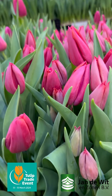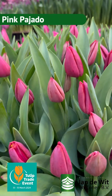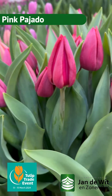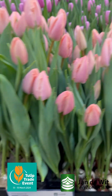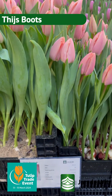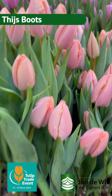Pink Payado. It's also a new pink one. Week 47, so that's not such an early one. Besides that we got one of the most popular colors demanded from Eastern Europe, which is the soft pink or apricot color. Now, not only Eastern Europe.